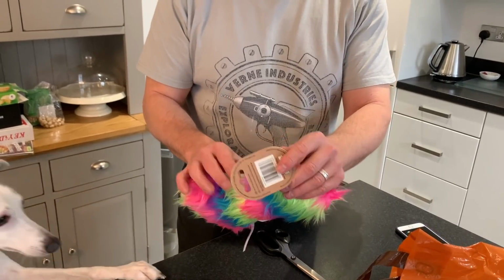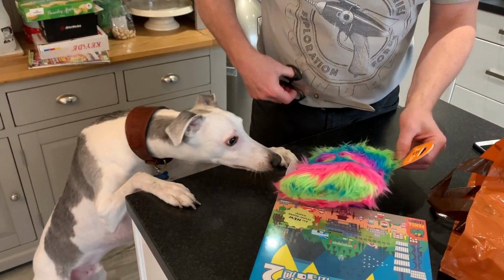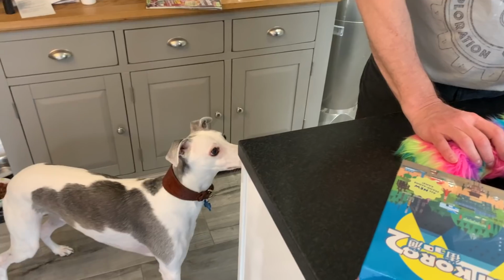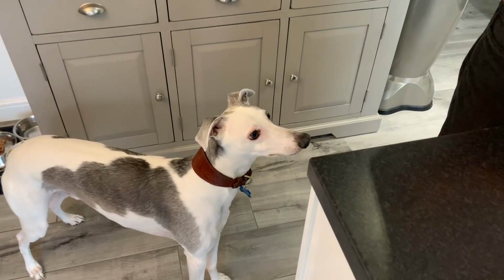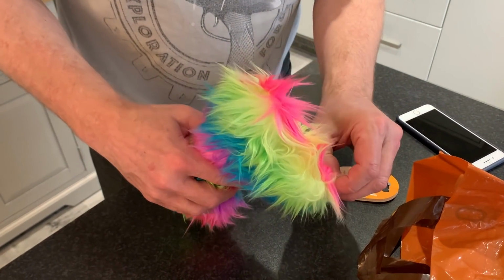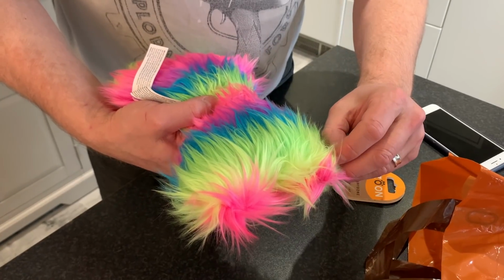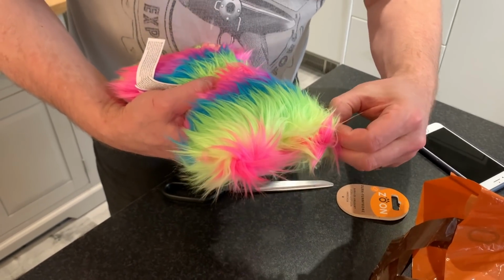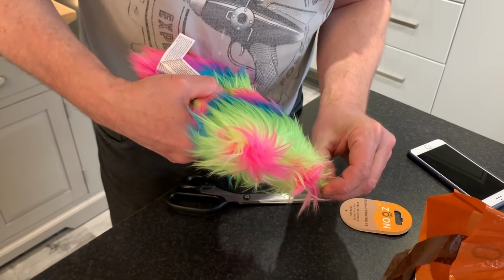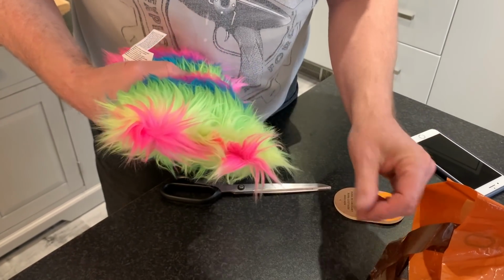Oh, I say. Oh, look. Let me just cut the tag off it. Where's the other part? There we are. Right, so what is it? Is it a multicoloured bone? It's a bow. It's like a bone bow thing, but it's got a squeak in it. Hang on, has it? I'm just trying to get rid of the other part of the tag. There we are. Right, okay.